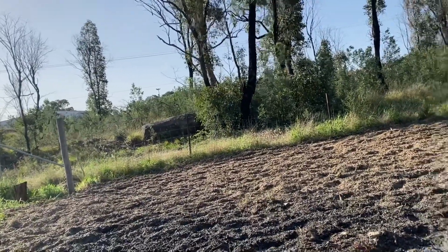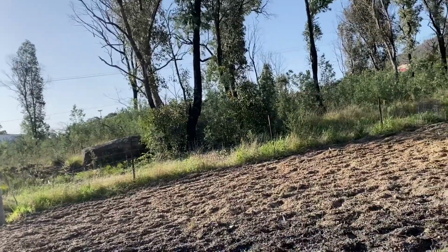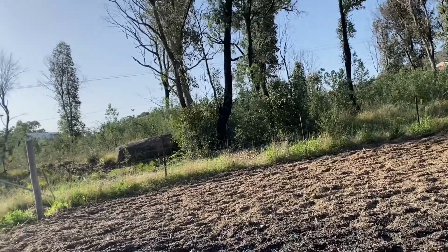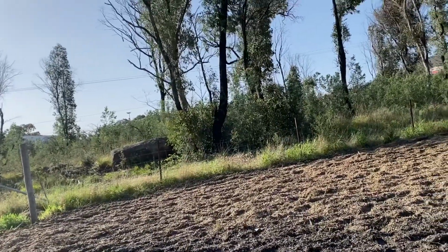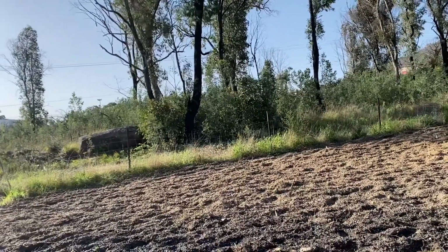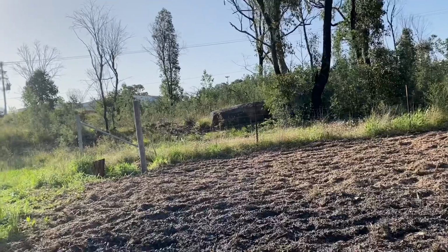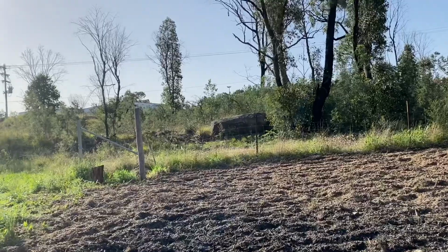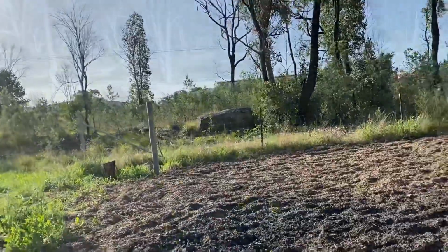We have rotary hoed this ground, which I don't normally like to do, but it needed that disturbance to actually recover from just being compact. It was more dirt than it was soil, so there wasn't very much life in it anyway, and the roots wouldn't have been able to get down to nutrients from the plants that we planted in there. So we did actually rotary hoe it, and also ploughed it, and then rotary hoed it again, just to create that aeration of the soil.